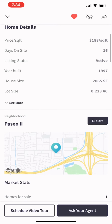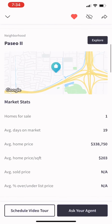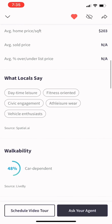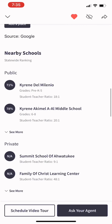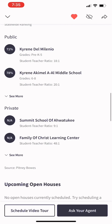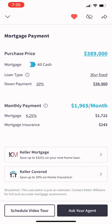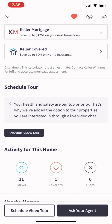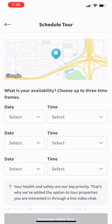Now, if I keep going through the details, you've got things like the information here, a little bit about the neighborhood. So this one's in a different neighborhood altogether. I have more statistics about the neighborhood, what locals say, built-in walkability. It's a 3-minute drive from my office. What are the student-teacher ratios and the rankings of schools nearby? And then again, there's the built-in mortgage payment with the ability to save up to $4,200 on this home. And a new ability now to schedule a home tour because your health and safety are our top priority. That's why we've added this option. And what I love about that is my ability to say schedule video home tour.